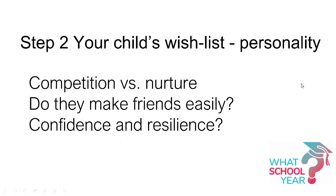So the other thing that you've got to bear in mind is your child's personality. Not all personalities thrive in a competitive environment. Some children thrive more in a more nurturing environment. I suppose we call it a sort of big fish, little pond approach. So it's really important to ask yourself, has your child got the right personality to thrive in a competitive environment? In which case, looking at competitive schools is the right road to go down. But if your child perhaps lacks confidence, maybe needs to be nurtured a little bit more, then you might want to be looking at slightly smaller schools which have a slightly more family approach perhaps to boarding.